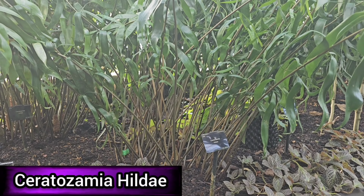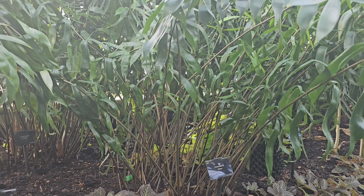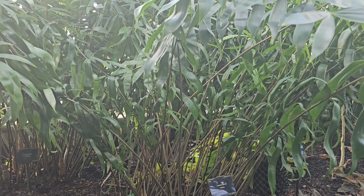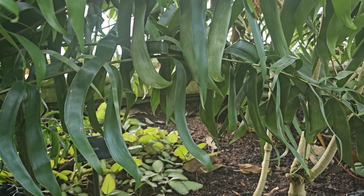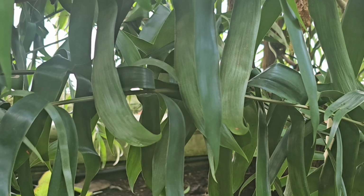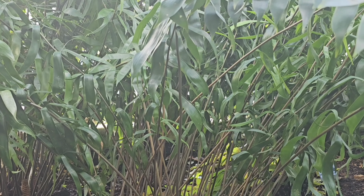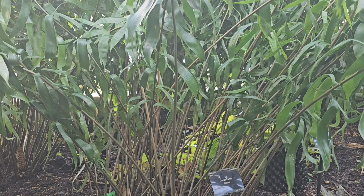Ceratozamia hildae is commonly called the bamboo cycad and is native to Mexico. It's a unique cycad with a bamboo-like appearance, but it's critically endangered with less than 1,000 mature plants left in its natural habitat. The long arching stems emerge with a pink or coppery tone, producing fern-like foliage. It grows best in partial shade and can take short dips to -9 degrees, as well as slight frosts.